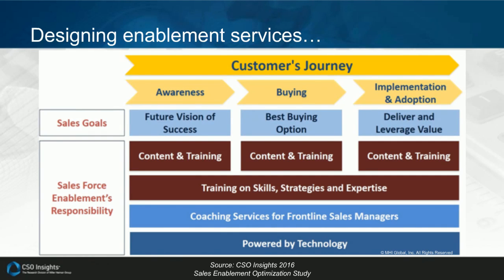Training is also in these tailored buckets here. This is when it's about product training, and you also want to share the relevant value messages, because the value messaging is as dynamic as content itself. It all has to be tailored to different roles, to different situations. And other sales trainings on skills, strategies, and expertise are actually relevant along the entire customer journey. And that's the same thing for coaching services for sales managers. And ideally, you get all this powered by technology in an integrated way.